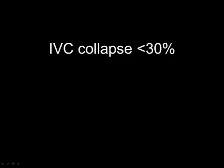So in reality and practicality, what I typically do is I give fluid until I see little to no collapse of the IVC. And hopefully, what I'm targeting is trying to give at least 4 to 5 liters to these patients before I stop, at least. And oftentimes, you'll still have collapse when you get to 4 or 5 liters, and then you can be justified in giving more.